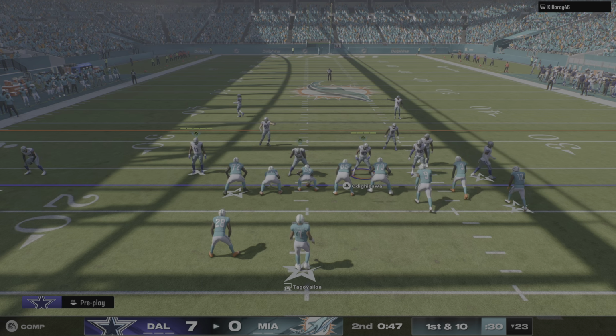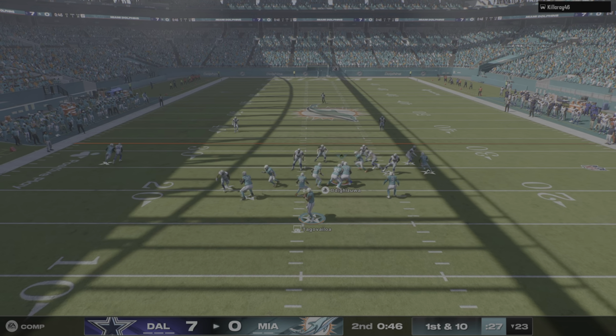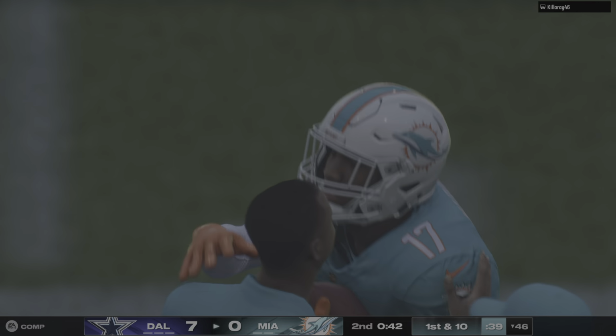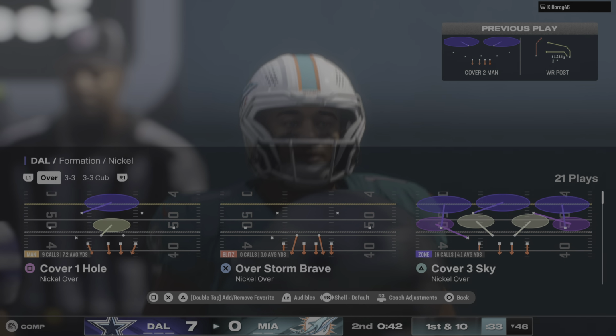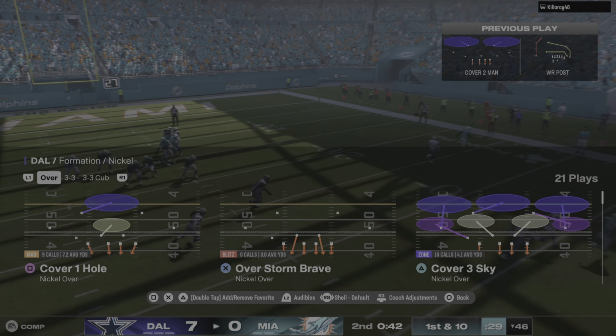Operating from their own 23, they'll begin 1st and 10. The lefty right to the air to start. That's complete. It's Jalen Waddle. And he'll wind up out of bounds past the 45-yard line. First catch for him on the afternoon, and it results in a 1st down.